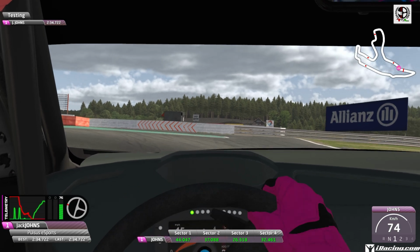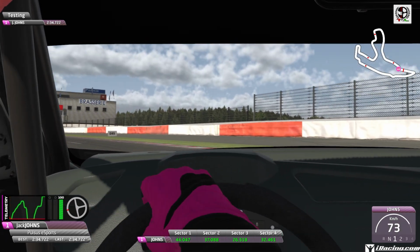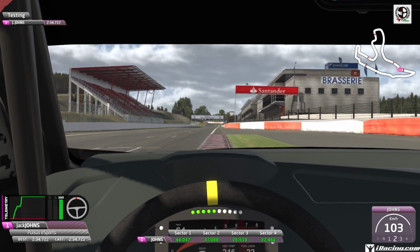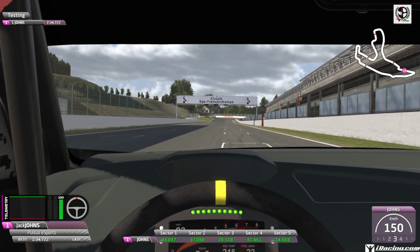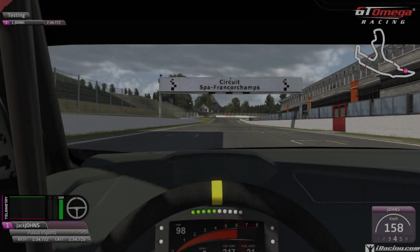And then feather the throttle through. Quick lift off for the apex again. And then back on the power. Nice and early, using all the track on the exit. Up through the gears. Be careful to not hit that rev limiter. You'll lose a little bit of speed there. And across the line for a 2:34.7.